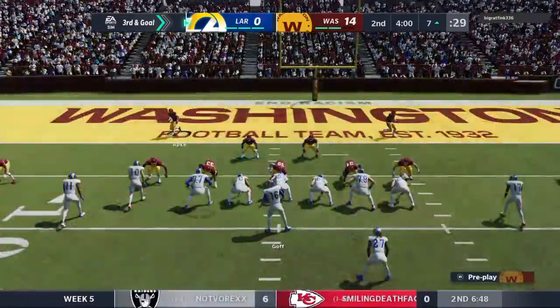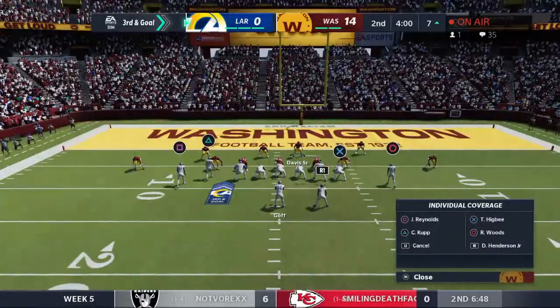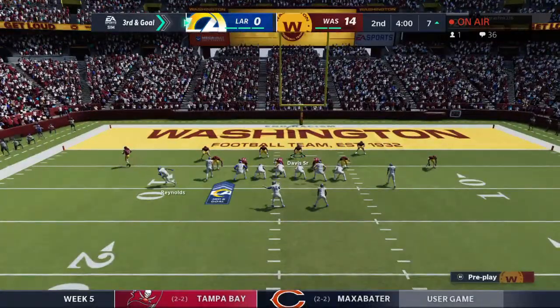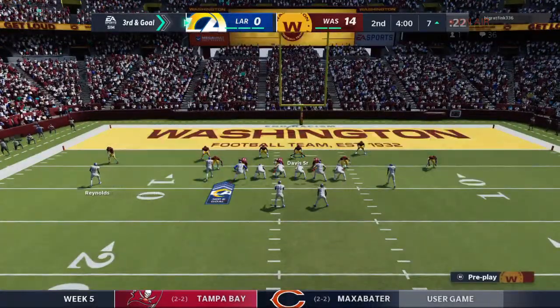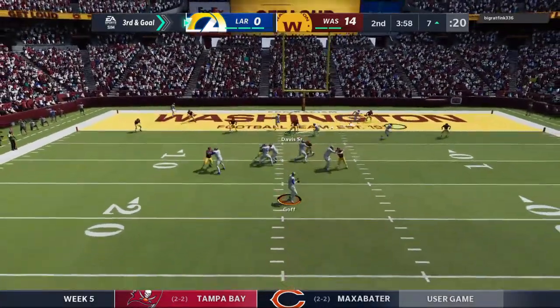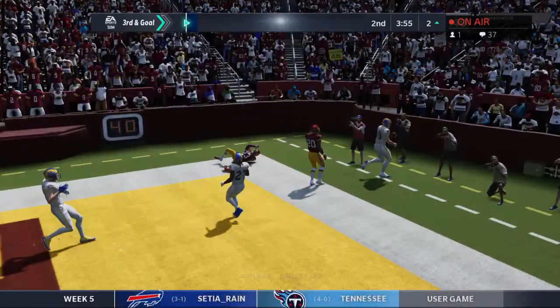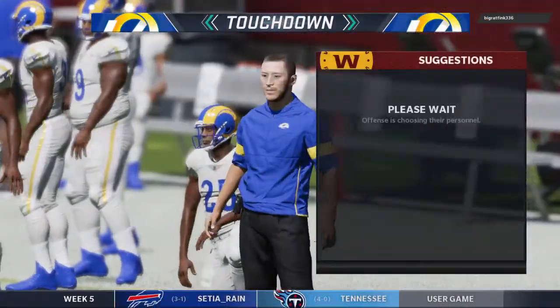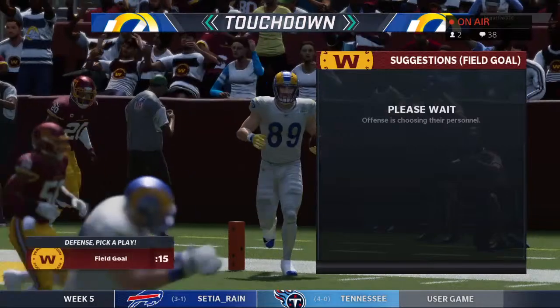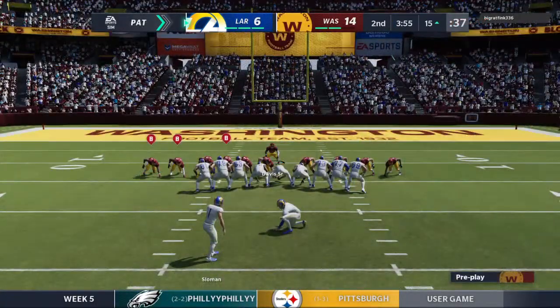A big play forthcoming. Here's 3rd and goal. Out of the gun. Gone. He's got it. It's Higbee. Touchdown Rams. Complete to number 89, Tyler Higbee. His first touchdown on the year.